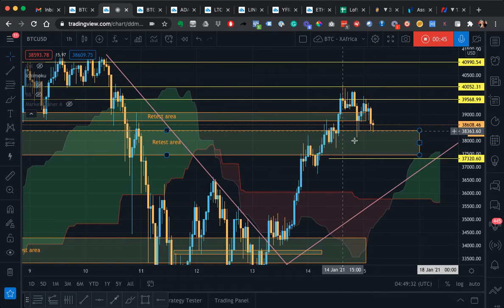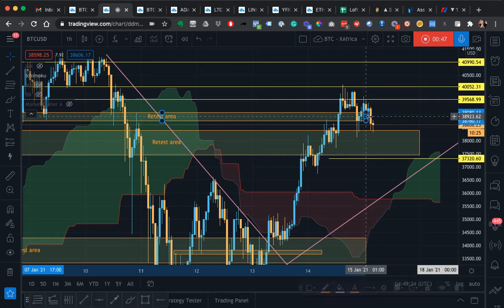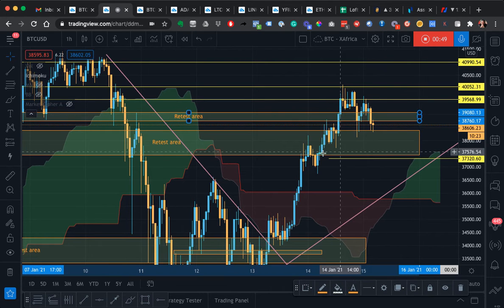This box that I've been pulling across for the past few days has come into play again. There was some interaction with the bottom of the box, and some interaction with the top. Then nothing, it went straight through, and then that line, I also found some resistance across there. Maybe not that important. So it went up and it tested the 40,000.